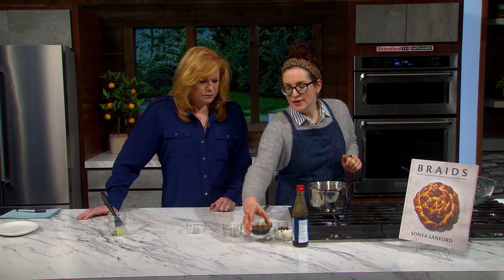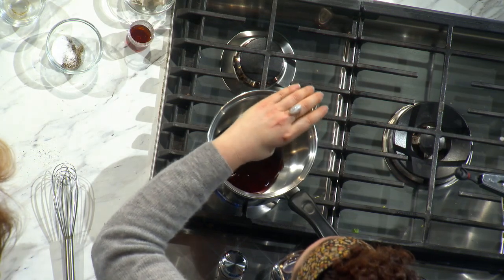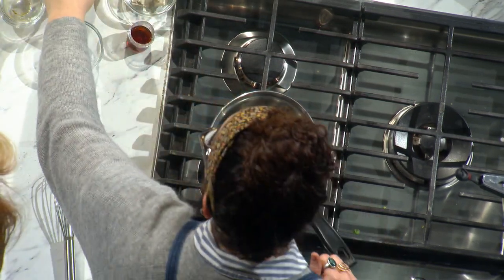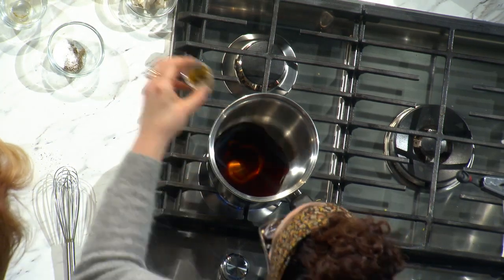So what I'm going to do is add the pomegranate molasses. Oh, wow. And you see that's really syrupy and rich. Really thick. I add a little bit of maple syrup just to balance out that tartness, but if you don't want that, you don't have to.